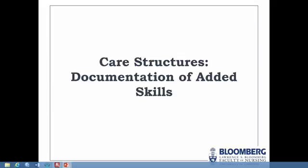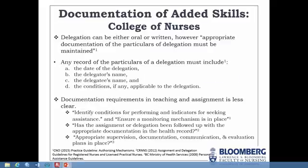Now that we've looked at some of those structural issues related to the delivery of added skills, we're going to move on a little to documentation. The College of Nurses of Ontario states that delegation can be either oral or written, however, the appropriate documentation of the particulars of delegation must be maintained. This includes documenting the date of delegation, the delegator's and delegatee's names, and the conditions applicable to the delegation.